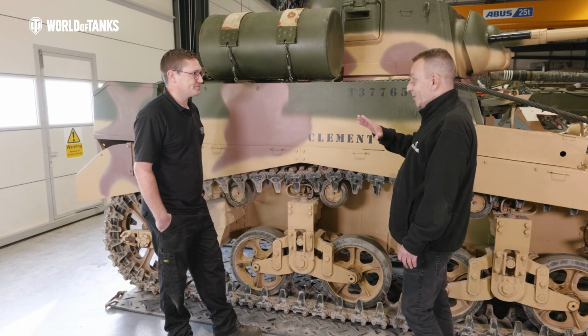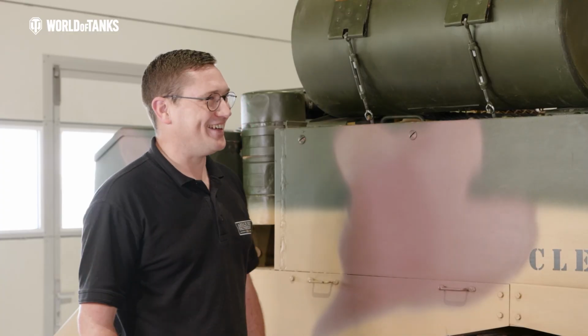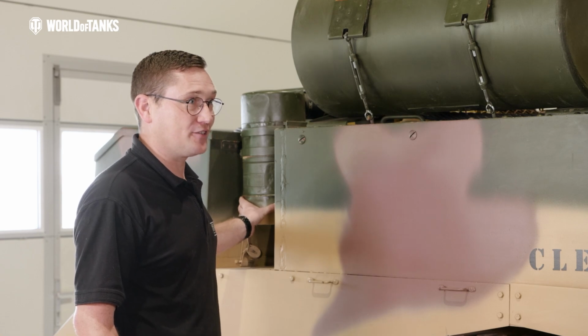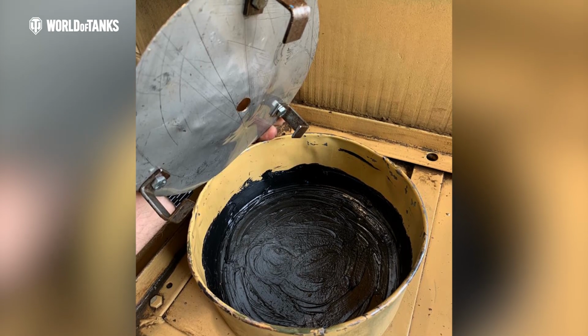And I know you actually mentioned off camera, but I thought it was fascinating, the air filter. Okay, right, so the air filter, it's got an original Vortex air filter on it, but the bottoms of the air filters are extremely difficult to find. In this instance, this one is actually a cake tin from Tesco's.